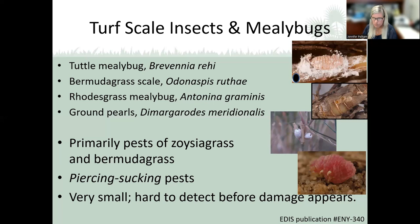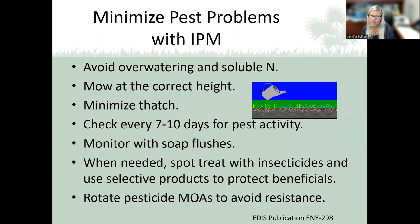So, of course, we want to minimize our pest problems with integrated pest management, or IPM. A lot of these pests love overwatering, and they also love nitrogen. So when we apply too much nitrogen or we use a soluble form of nitrogen, that's when the pests seem to move in. We want to make sure we mow our grass at the correct height because we don't want to induce any extra stresses on our turf, and we want to minimize thatch.